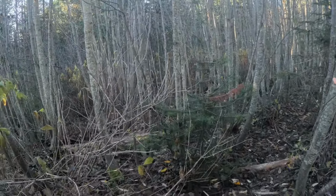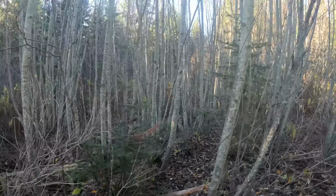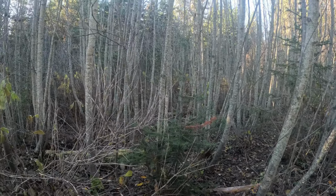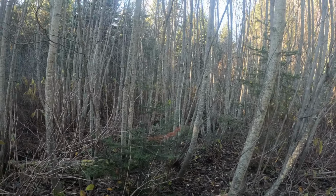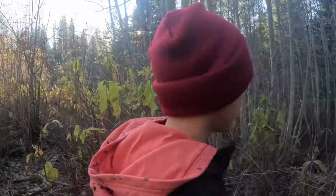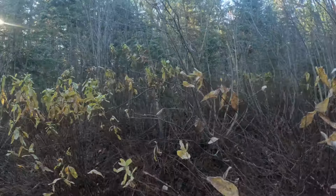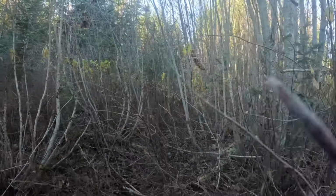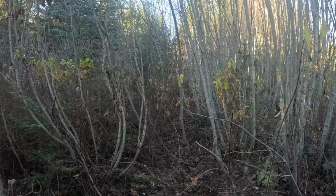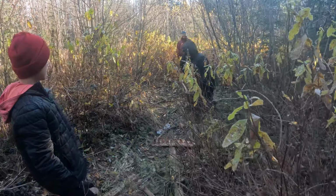Here's one of the snares, deactivated, ready to go. So we'll set this snare up on this trail here. It's just not set up. I just wound it around and put it up here to make sure that it doesn't get stepped on or someone gets it during the off season. And there'll be more snares through here. There's a snare wrapped around a tree.